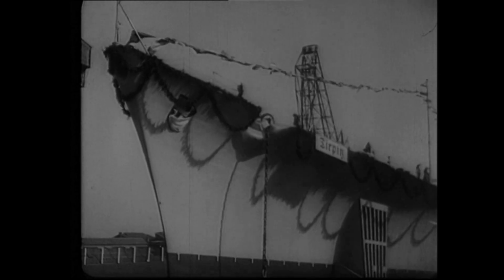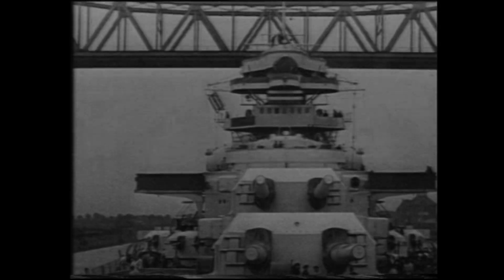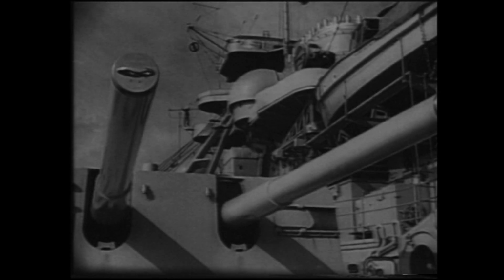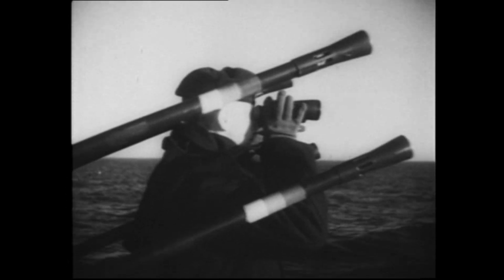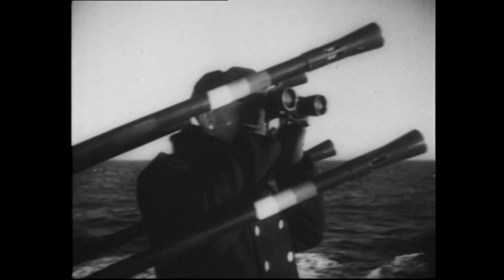Two months after the Bismarck had been launched, her sister ship, the Tirpitz, had rolled down the slipway. At 52,600 tons, the Tirpitz was 2,000 tons heavier than the Bismarck and had a larger armament and crew. She had been deployed to Norway in 1942. The numerous fjords gave her plenty of relatively safe anchorages.